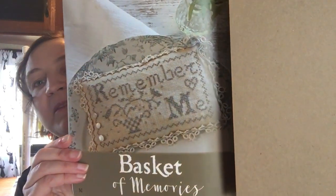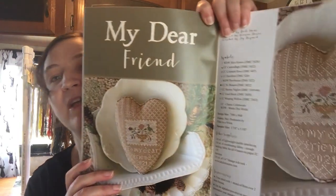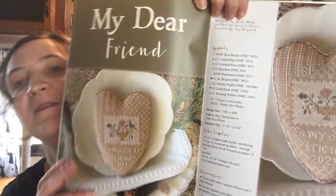Okay, yeah, I probably definitely should have done a better job of prepping for this. Here we go. This one is Basket of Memories. They make such good designs for smalls. Okay, and My Dear Friend. And they do have the templates for cutting out the heart on your fabric, and have the finishing instructions in here as well, which is really nice.